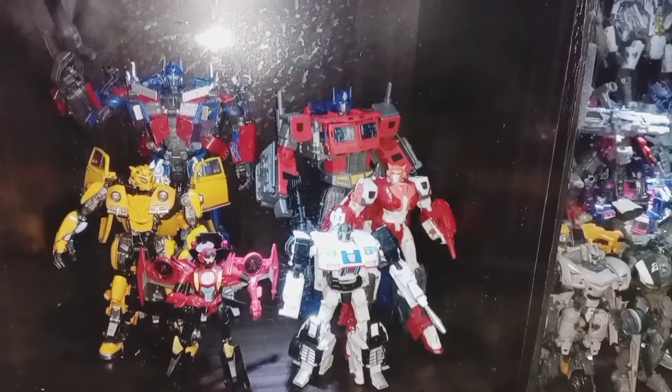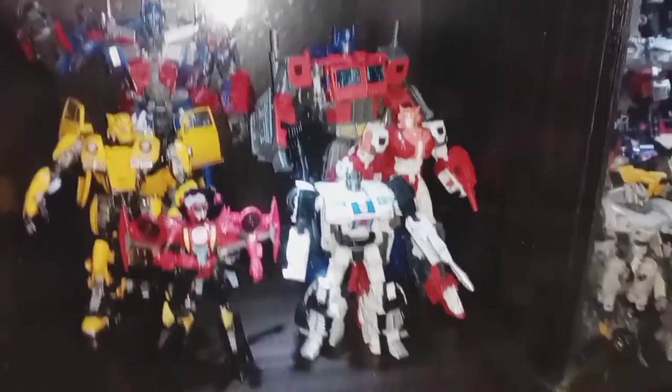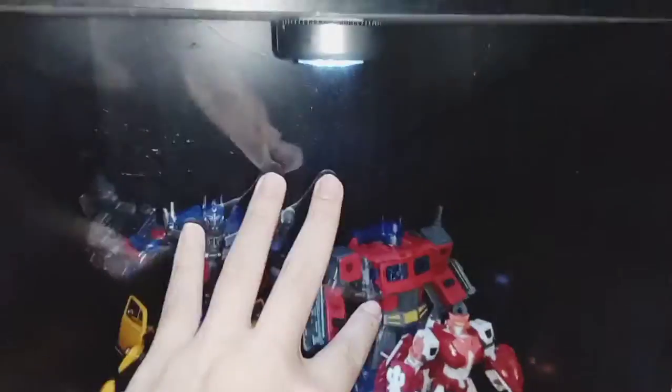At the bottom here I have my Masterpiece Optimus Prime, the Black Mamba Wasp, and the Power of the Primes Leader Class Optimus Prime, Voyager Elita, Deluxe Class Jazz, and Warrior Class Windblade.